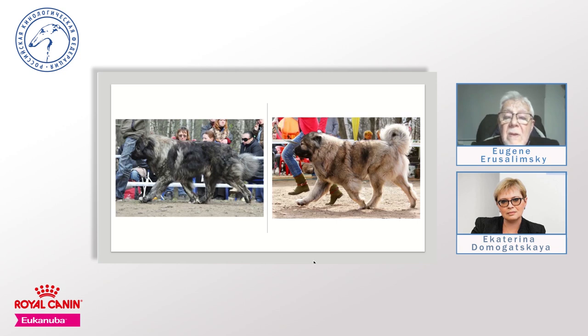Correct front angulation, which could be proved by the last criterion of the vertical line. You can see the eye and the paw of the front leg, which is ready to be landed, on one vertical line. But what is the fault? The length of the front strides is not equal. That means that the front angulation is okay, correct.